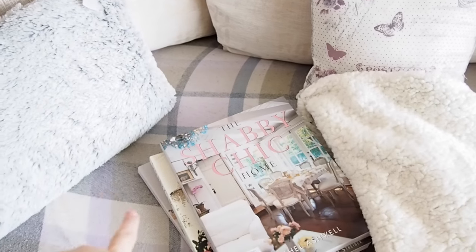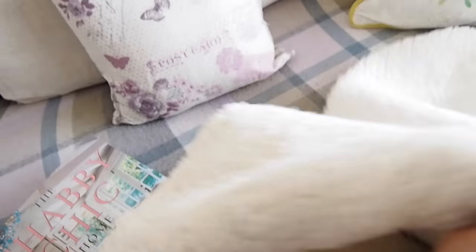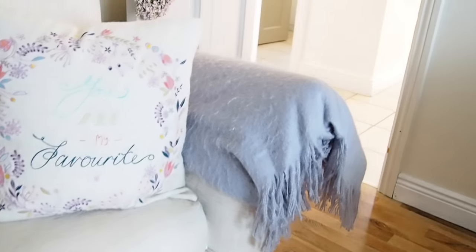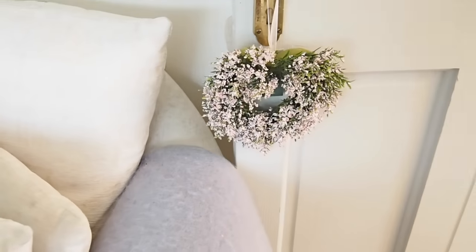I think that blanket is a Marks and Spencer's one. And then I am always cozy with my blankets. So that's where you find me in the evening, with my blankets and my laptop. And then hanging hearts, I suppose. How many hanging hearts can one girl have?